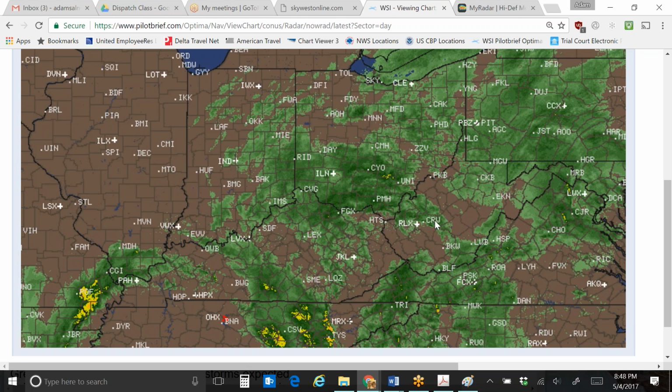It just goes to show you the difference between the accuracy of satellite and the infrared satellite stuff as compared to actual radar on the ground technology.